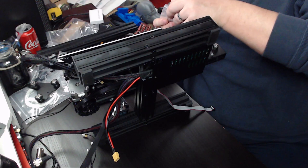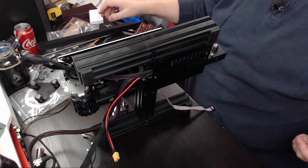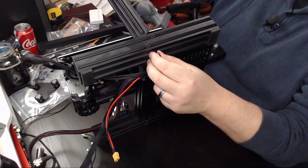Let's see if I got the right one here. So that's not the one we want. Where'd the one go that we want? There we go. All right. Now we're going to just kind of thread that in there, get it started.